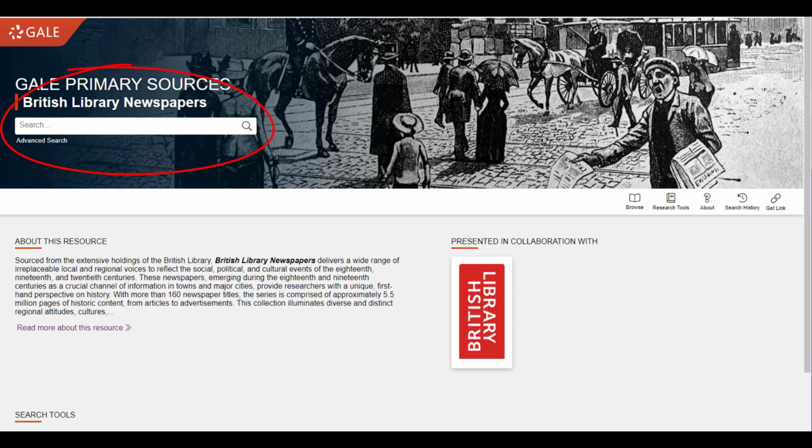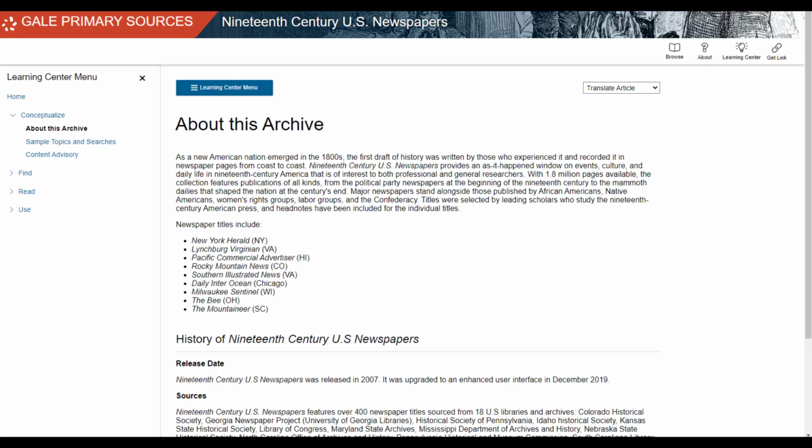We can use a basic search, an advanced search, or learn more about what is in a particular collection. The Learn More feature will give us a list of the newspapers that are contained within the collection, where the originals are held, and helpful information about the context of the collection.